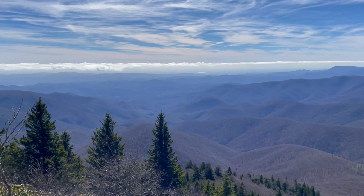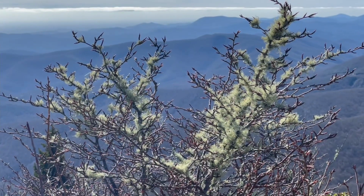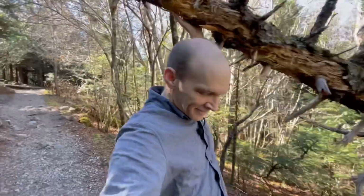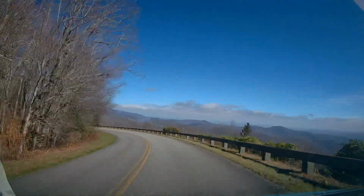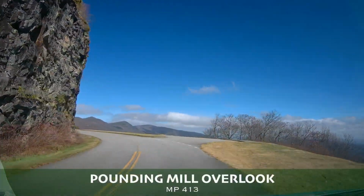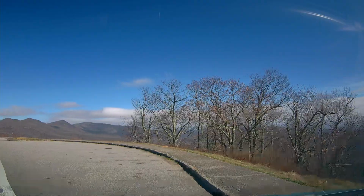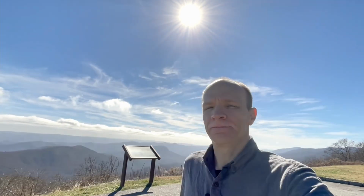Here it is, the top of Devil's Courthouse. Nice view, huh? And you can see our car from up here. An especially nice overlook here, and this sign says that the Blue Ridge Parkway has more plant species than any other park in the United States. So how about that?